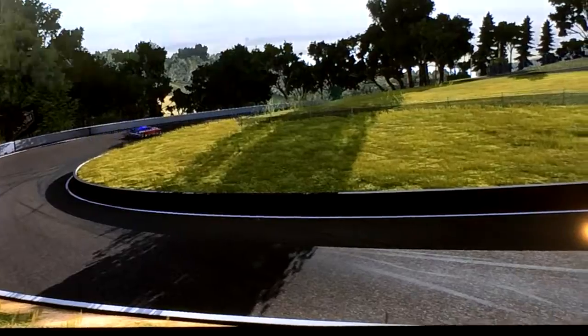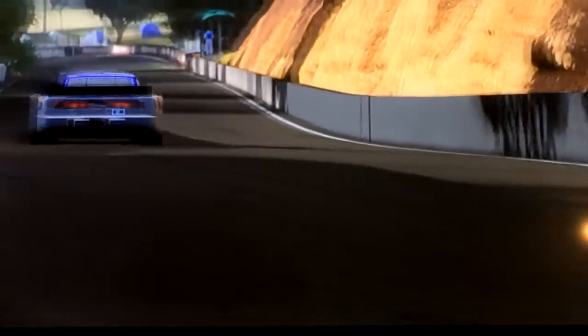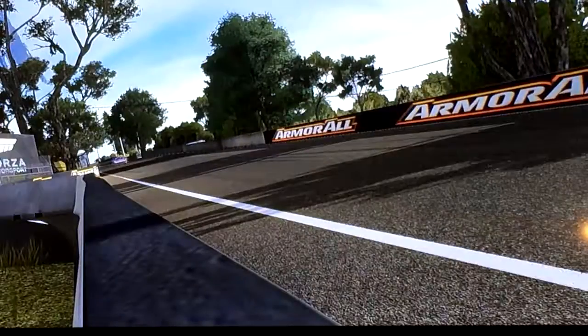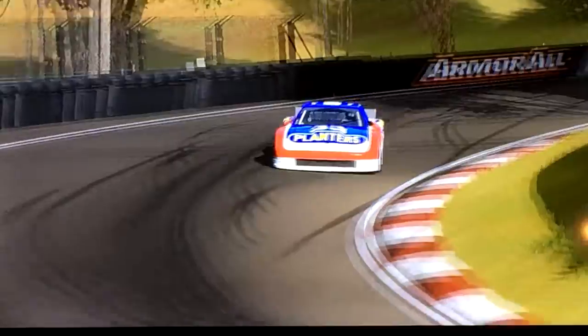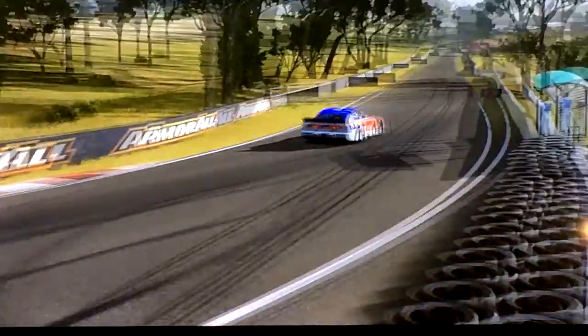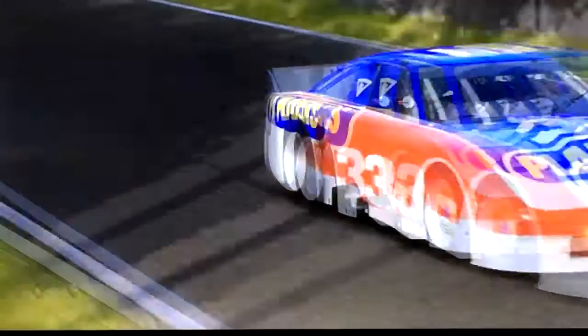This vehicle was, I believe, the last vehicle to be driven by Paul Newman from the Nissan Motorsport Company. So, that was very cool. And, yeah, very interesting vehicle. Not very useful, but a very interesting vehicle nonetheless.